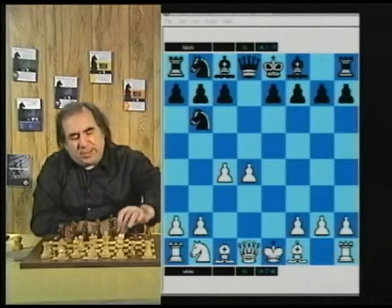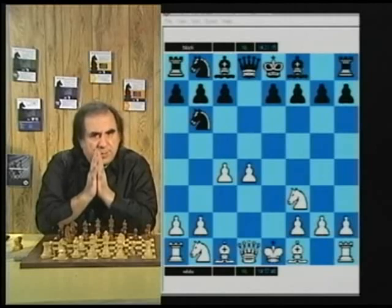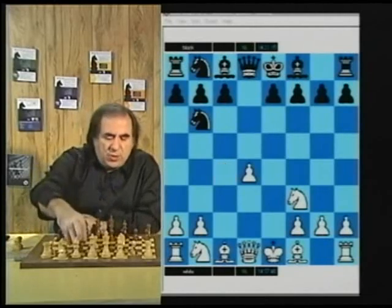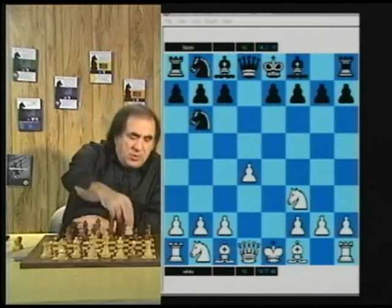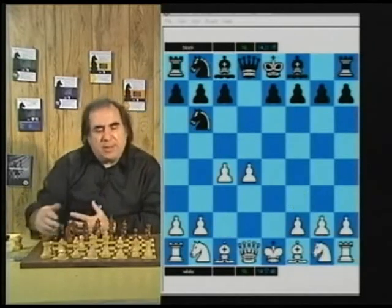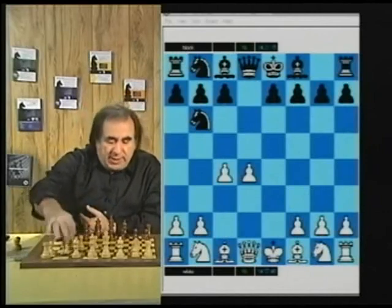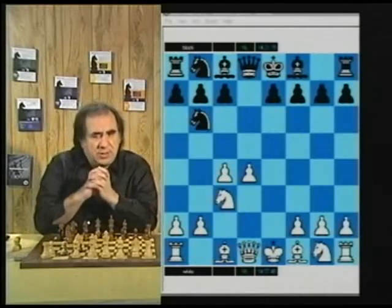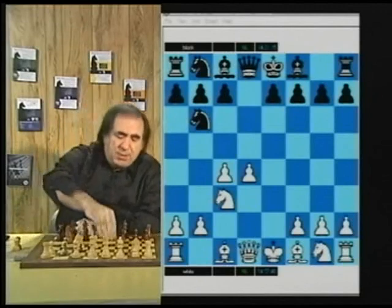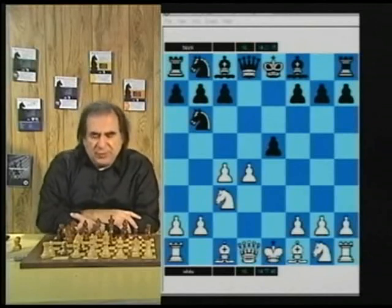And now if white plays knight f3, very, very frequently it transposes to the variation where white plays knight f3 without c4. But the only difference here may be some other move besides knight f3, if they go c4 and knight c3. For example, here, black can immediately equalize the position by playing pawn to e5, a very powerful move.